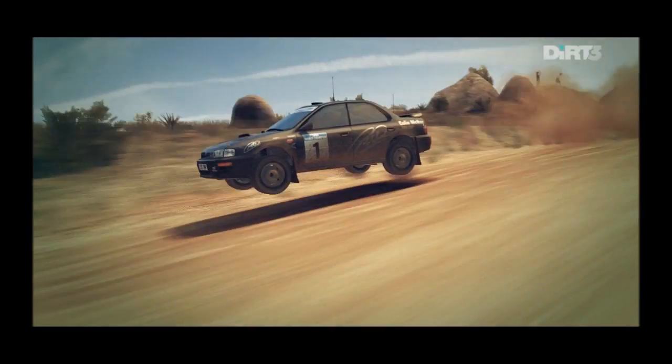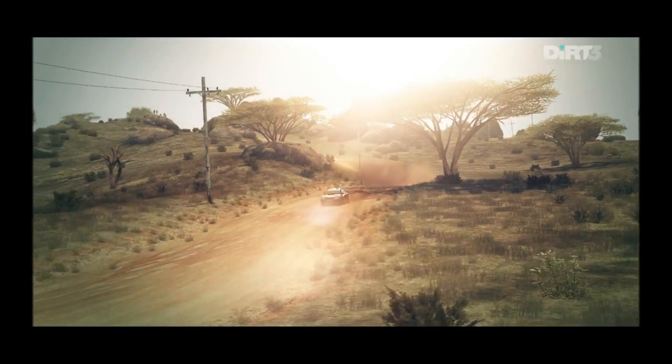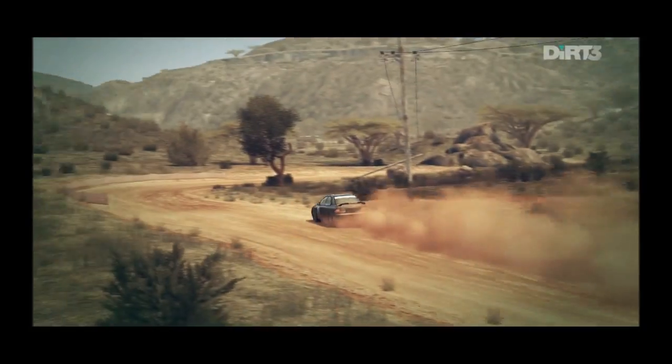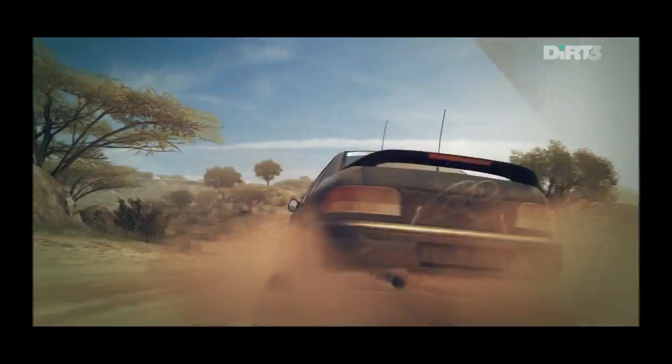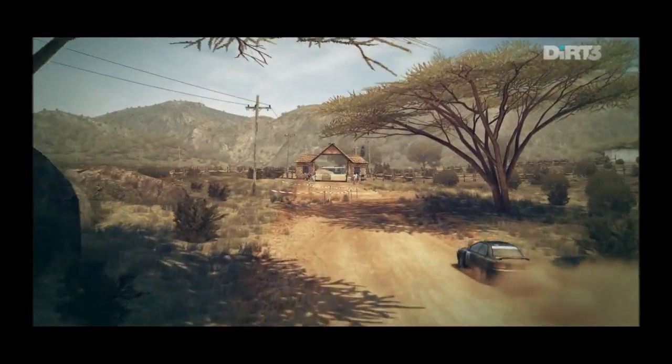But nonetheless, this car still moves today, and it still is one of the most iconic rally cars that you'll probably see on the roads today. Hopefully not as chucked around as this, because they are legendary cars in their own right.